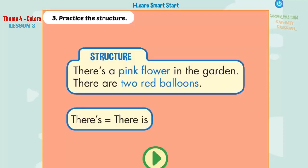B. 3. Practice the structure. There's a pink flower in the garden. There are two red balloons.